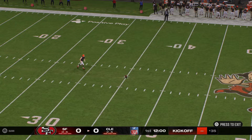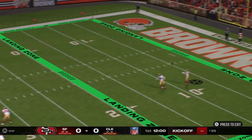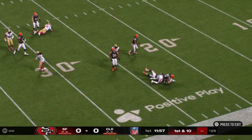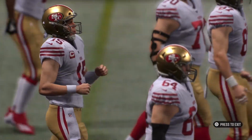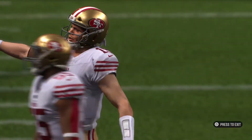Getting toward the halfway point of the NFL season, Week 7 is underway on EA Sports. And able to get this out to the 25. So here's the first drive now for the 49ers. And they will be led out by their second-year quarterback.